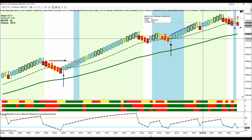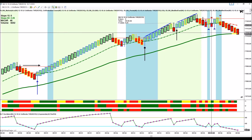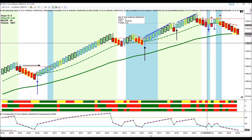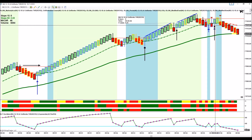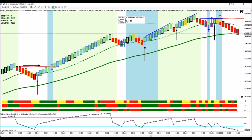Here's another entry. Right off support. Up you go. This is a 30 tick plus trade. And see this up? You have a yellow candle body halo. Can't take that trade long. See this trade long? It's right into a pivot, which we do not trade into.